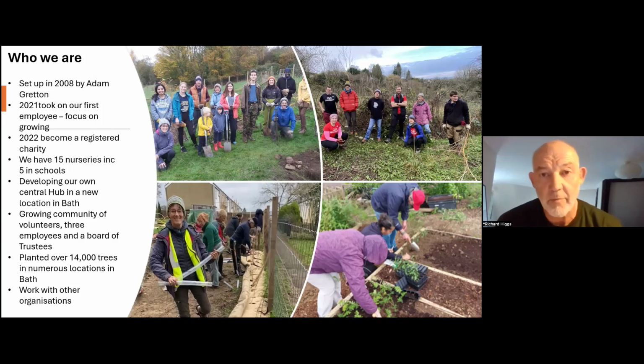They got involved in a number of planting projects. And then in 2021, they managed to find some funding and took on a first member of staff, Sandra, who's bottom left on your screen, who runs our nurseries. And then the focus actually turned to growing. Adam was finding that he wasn't able to source trees that were grown locally, and so thought we should be thinking about growing our own. So that was the focus.